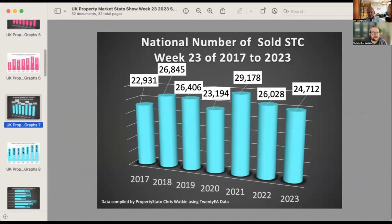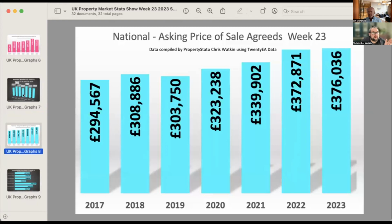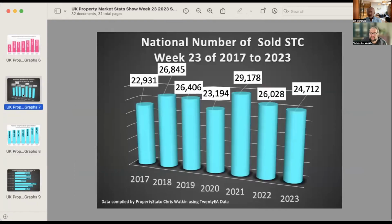Any thoughts on this? Again, the graph at the end that shows the weekly figures is a better graph, but I think it's just good to compare. Is that gross sales? This is gross sales. We'll come on to net sales in a second.